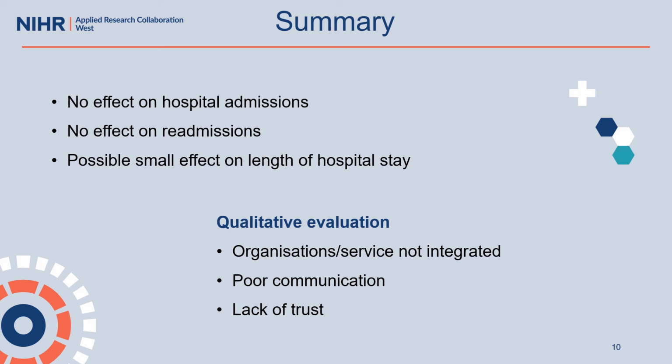It's also possible that a longer follow-up will be needed to see beneficial effects of the new services in the hospital data that we used. So further investigation is needed to understand the reasons why we found little evidence of an effect.